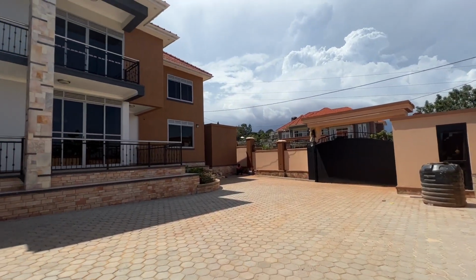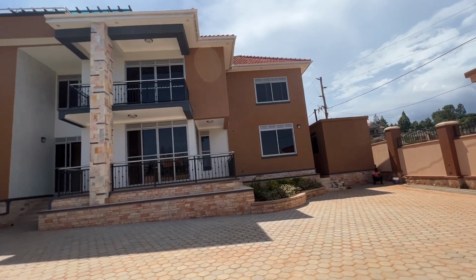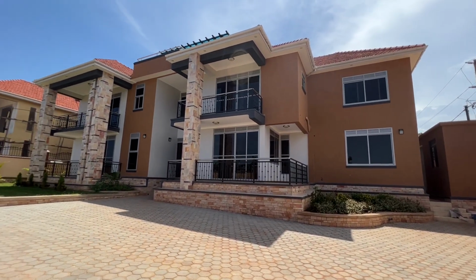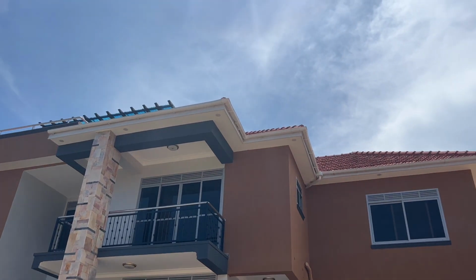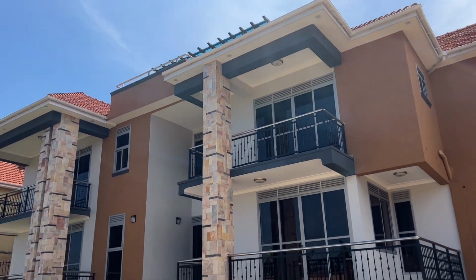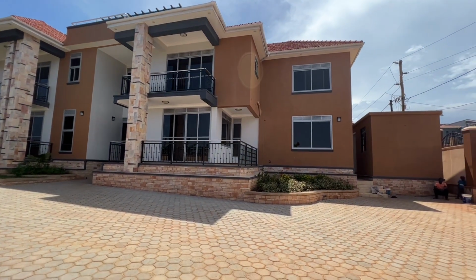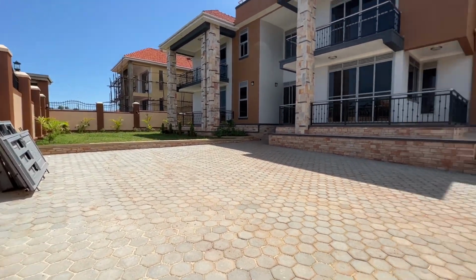Today I come with you to this beautiful home. It is located in Kigo, along Kigo Road, overlooking Serena, with a nice lake view when you're on the top. The house has 6 bedrooms, sits on 25 decimals, and the asking price is 550,000 US dollars.